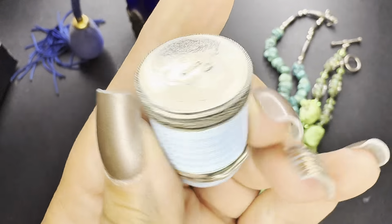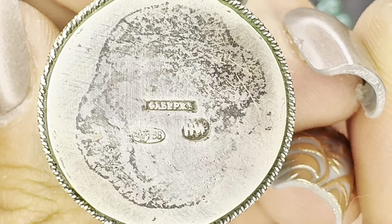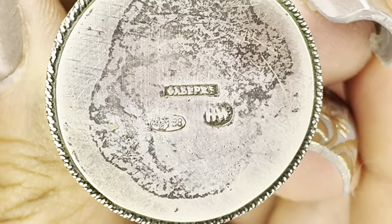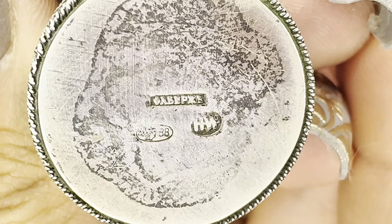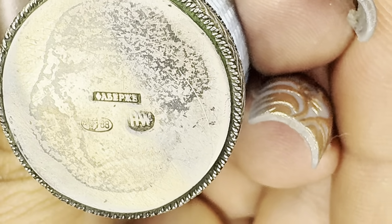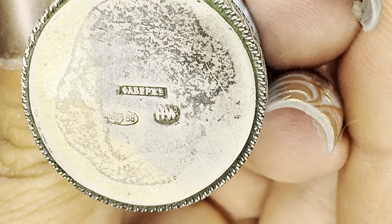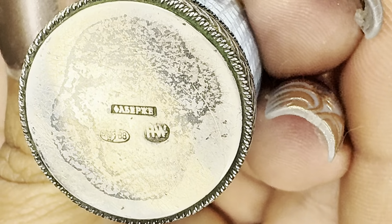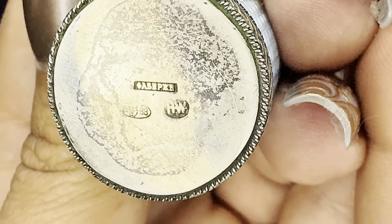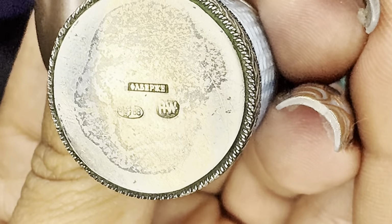Let's see if I can zoom in on this. And that says GA. I'm not sure if I can make that out. Anybody make that out? If anybody can make that out, more power to you. It's like A, looks like A5. I don't know, is that even in English? Almost looks Russian or something.